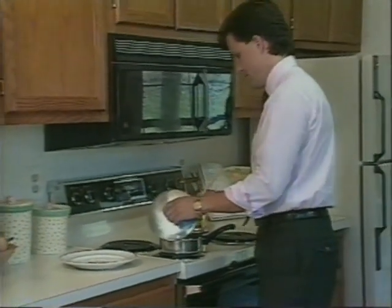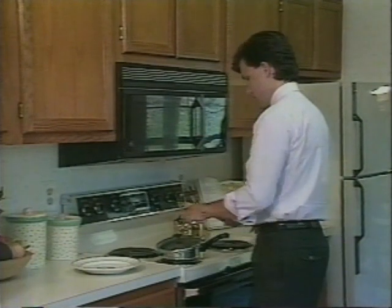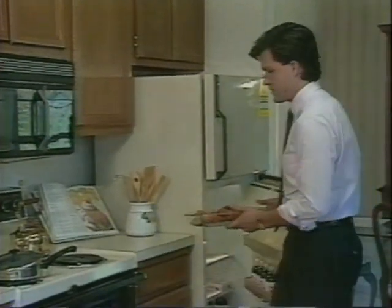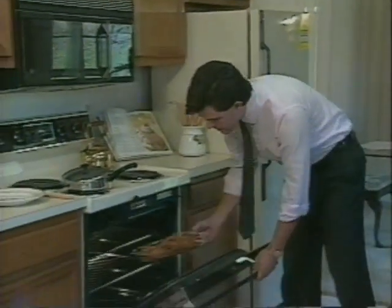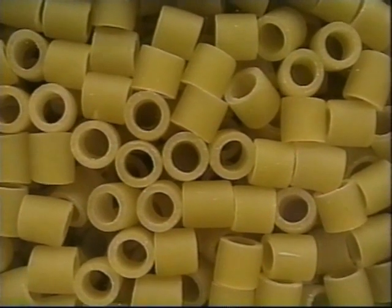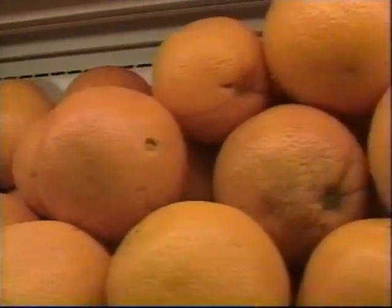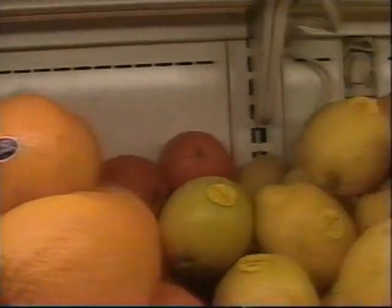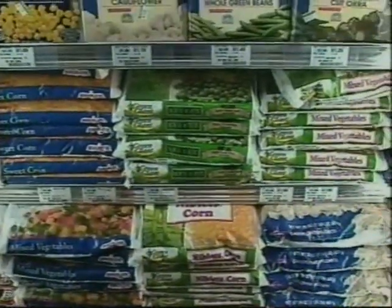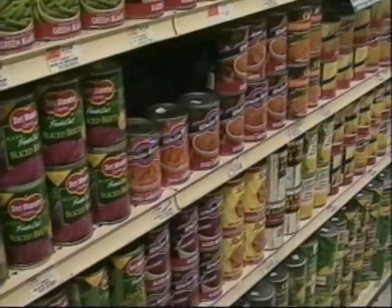Here are a few tips to help you save money while enjoying heart-healthful foods. First, buy bread that's whole grain or enriched with B vitamins and iron. Next, try no-fat foods. Just remember, no fat doesn't necessarily mean fewer calories. It pays to purchase plain pasta. Spaghetti and macaroni generally cost less than pasta in fancy shapes. Choose grapefruit and oranges heavy for their size. They have more juice. Sliced, cut, or chopped, frozen or canned vegetables usually cost less than whole ones.